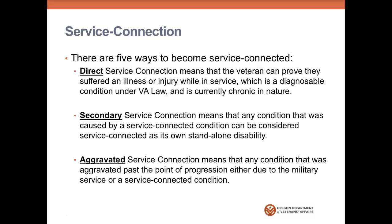Or it could be even something where maybe there wasn't any documented proof because you couldn't go to sick call, but somebody can write a statement saying that they witnessed you hurting your back, and they witnessed how it affected you after you hurt your back. And now you have medical doctors that are saying, yes, you have a problem with it, and there is a nexus or a connection between the problem you currently have and your military service.